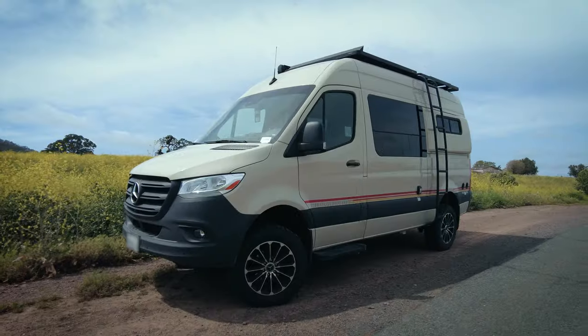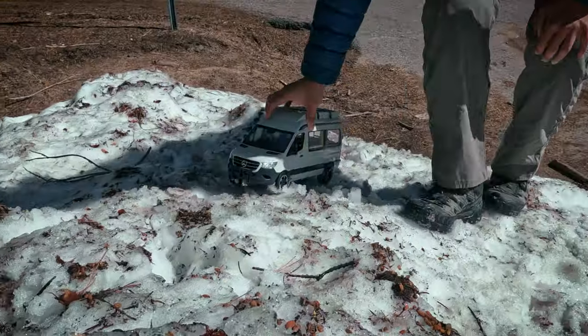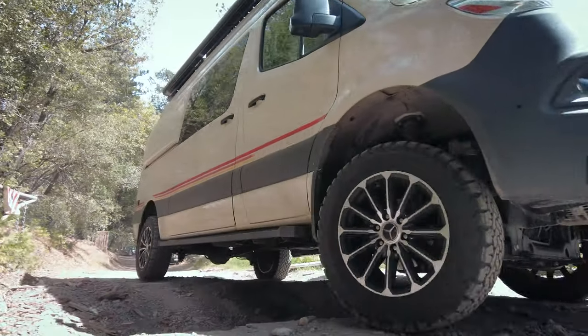For this comparison, we'll award 1 point to each category's winner. We'll compare the exterior design and interior features of the van. We'll take them off-roading, and at the end, we'll crown a winner. So let's jump into it.